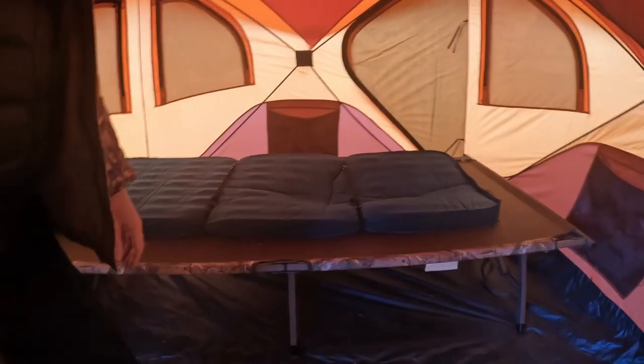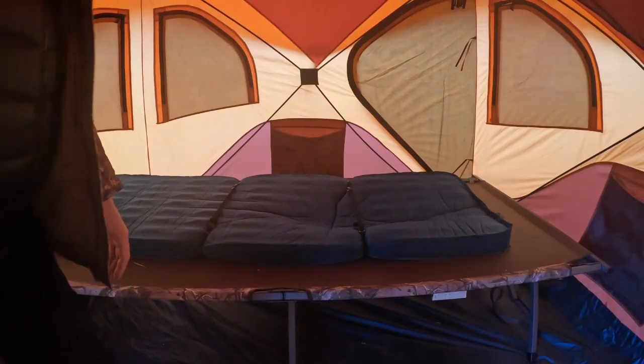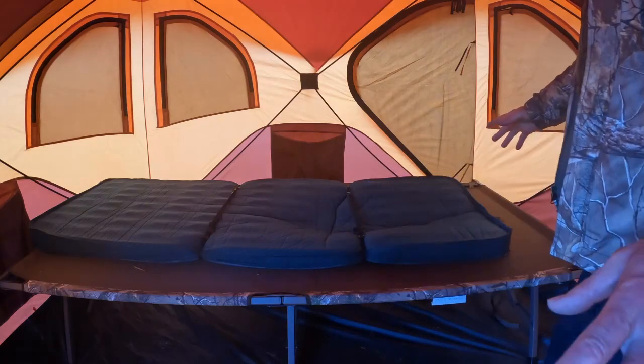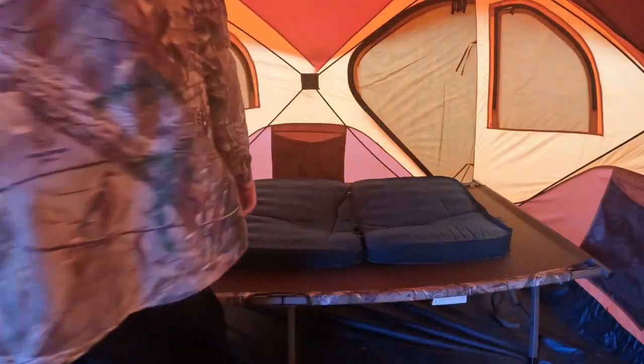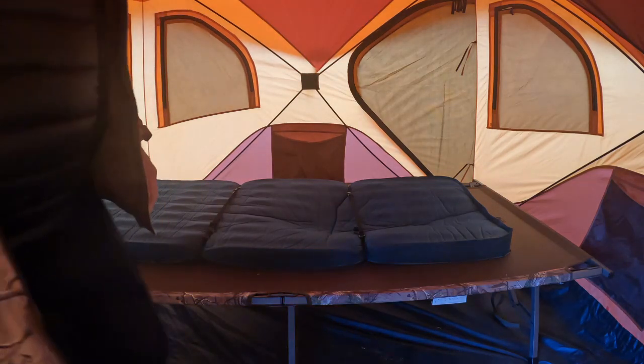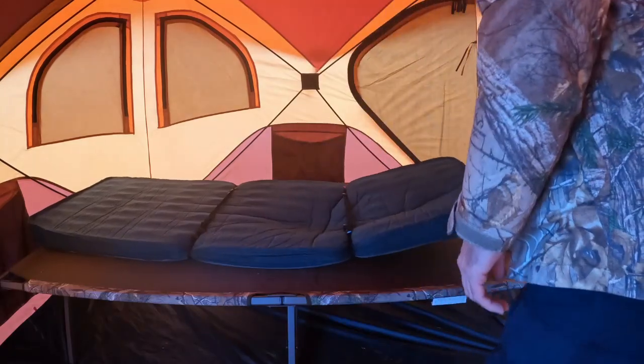I apologize if the GoPro gives out. It doesn't like the cold very much. Unfortunately, I've got a mess in my tent, and I forgot my little whisk broom and dustpan. So when I get home, I'm going to have to put this tent up and take care of all that mess. So I wanted to show you.